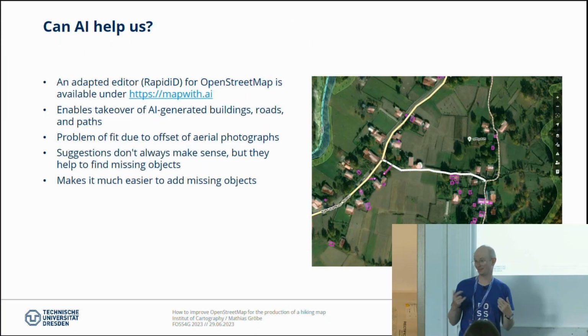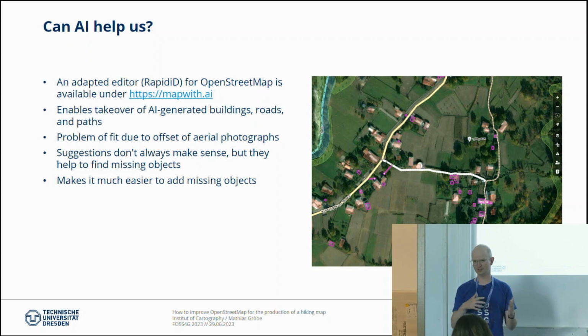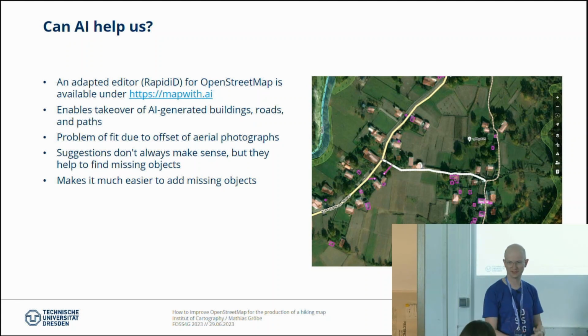So buildings were also a part for us, but we can see them on the aerial image mostly. We looked around and said, okay, the AI can help us with the RapiD. So if you're scrolling around, this is a misalignment because the Bing layer doesn't fit very well. But overall, if you have the AI-generated buildings, you can see, oh, there's maybe something missing. Then you can have a closer look, but it makes it easier to add more buildings than if you have no idea where to look for the missing buildings. So it can help also in such cases if your buildings are already there, but you need to add and check them.